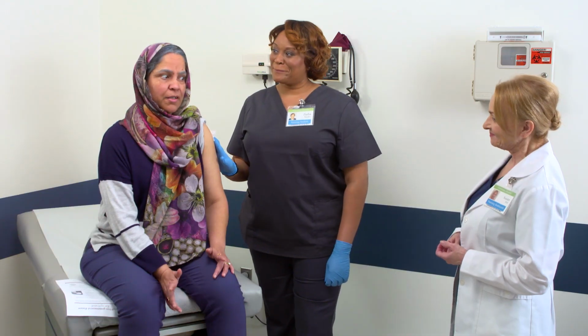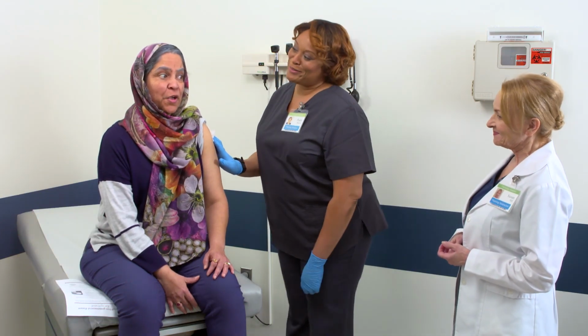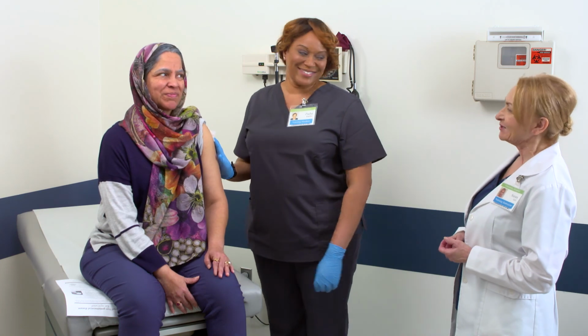Some administrations require holding the needle in place for 10 seconds after the injection to allow time for the medication to diffuse. But that is not required with this vaccine. Excellent work. I'll apply gentle pressure with the dry gauze. I hardly felt that at all. Thank you. No, thank you. Good job, Pasha.